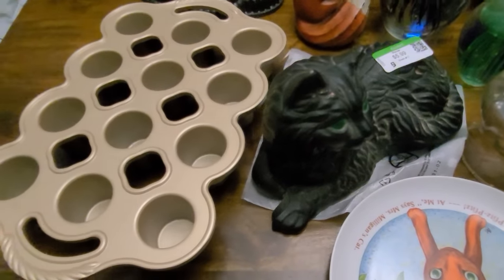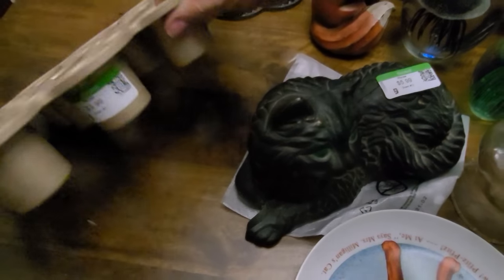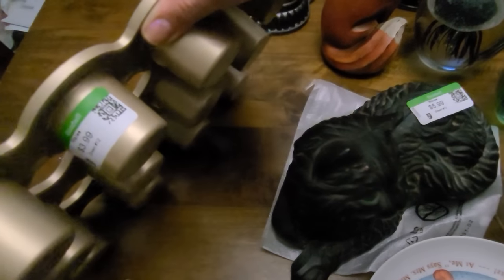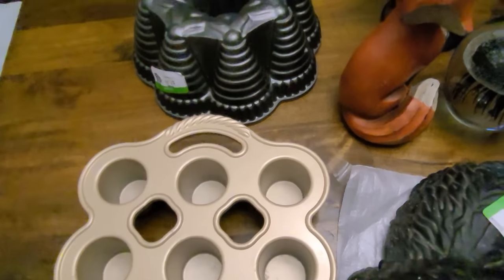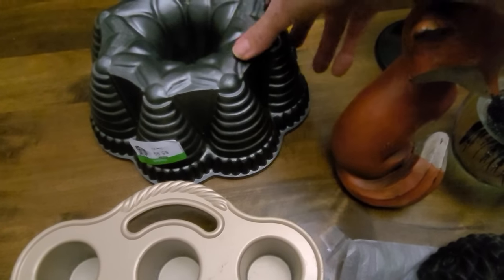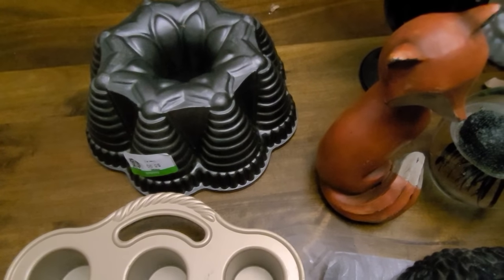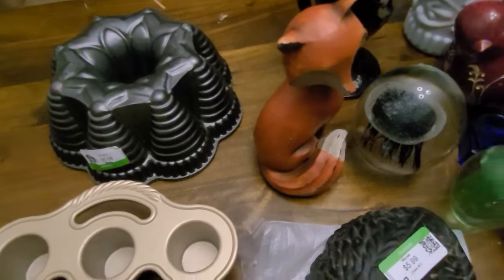This is a Nordic ware popover pan. Really heavy as well. I paid $4 for it. I'm going to ask $25. Our other Nordic ware pan is a bundt pan. The pattern is Fiesta Party here. Also paid $5.99 for it, and I am also going to ask $25.